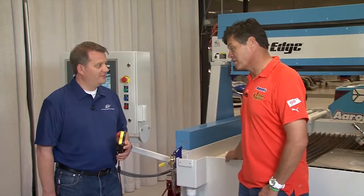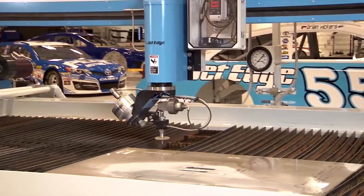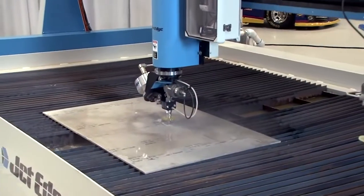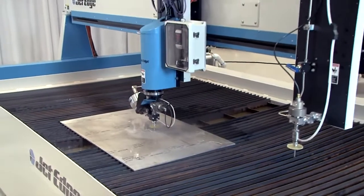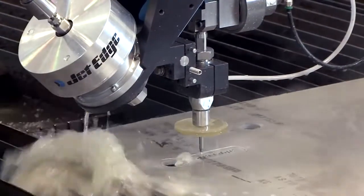Man, this machine really looks solid. It is. Like our other Jet Edge, the Edge X5 is built to provide years of reliable service. To maintain precision and accuracy, the motion system is separate from the cutting table. The construction is rock solid, and the motion components are protected with metal covers and seals.